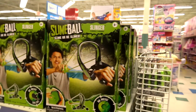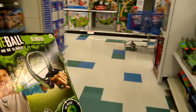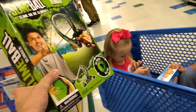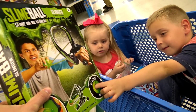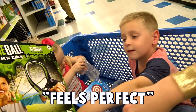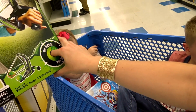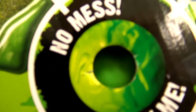Slime ball. They got a new sport called slime ball. Oh, really? Yep. Stick your finger in there. No mess. What's it feel like? It feels perfect. What's the perfect slime ball? Let's see in there. Ooh. That's perfect.